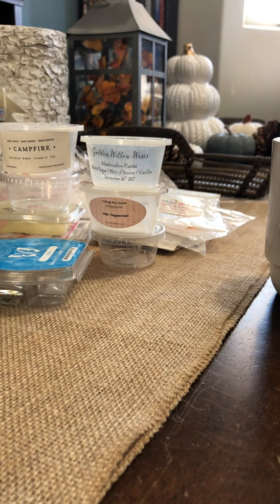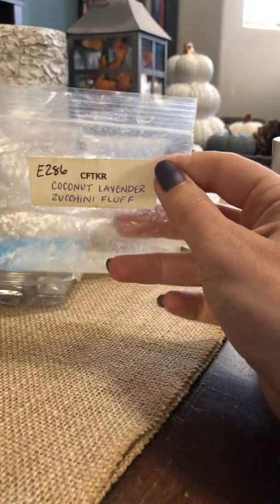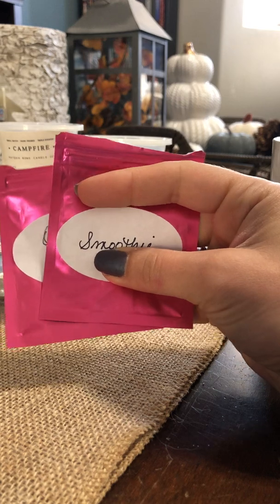It is beautiful. Candles from the Keeping Room, Coconut Lavender Zucchini Fluff. Really liked this one too. This was very strong on the zucchini, but you did get that lavender, and then it was creamy from that coconut. Really liked it. A couple more from Pink Zebra.